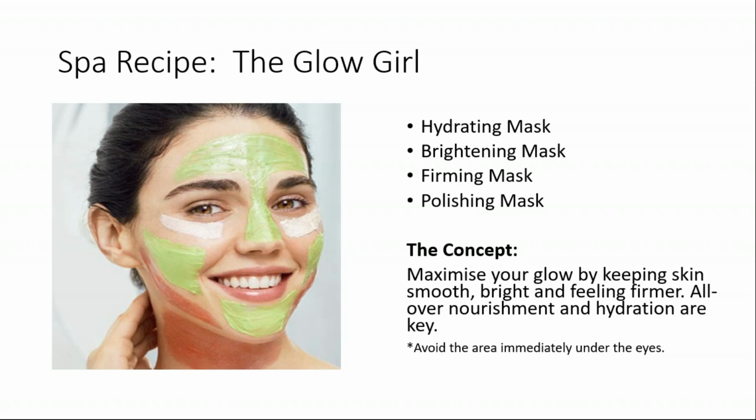Kick off the week with a polishing mask for a smooth beginning, and alternative days combining hydrating and firming masks to keep your skin nourished and plumped with moisture, and add your brightening mask to enhance the luminous radiance. And the result is glow. The skin looks radiant and it's healthy and it's lit from within. The skin also feels firmer too. And this is a beautiful mask combination to have it all.